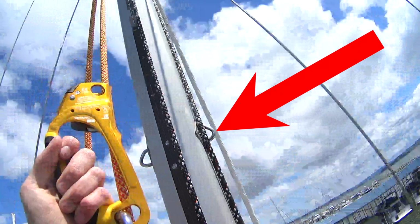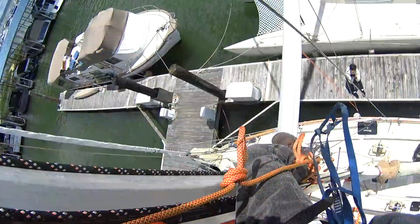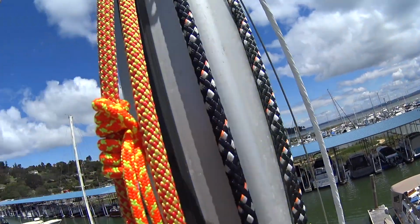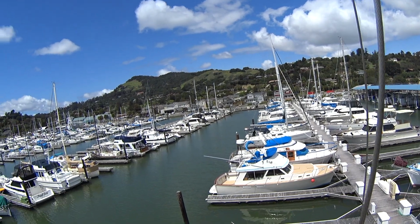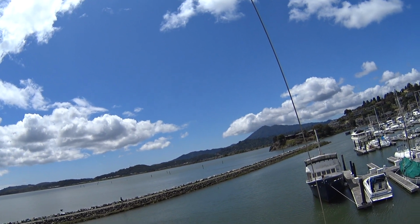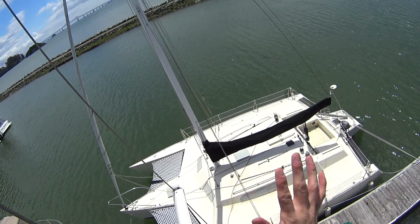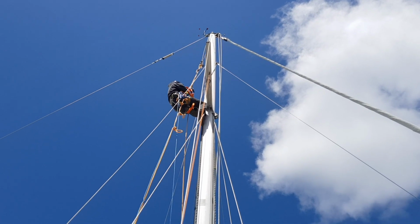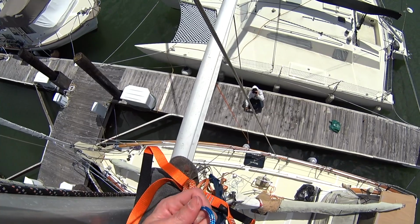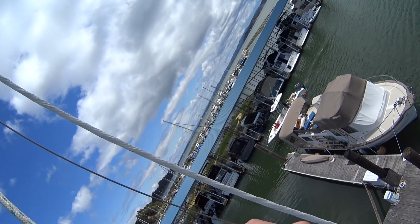And there they are, almost within reach. The magical pad eyes! I reach the apex of my journey and tie a safety knot. It's windy up here, but the view is pleasant. Time to get the jack lines set up. I have to be very deliberate and make sure I get things right, because I'd rather not have to come back up here to fix a silly mistake.